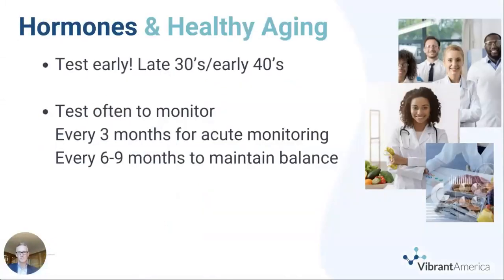Okay, so just kind of wrapping things up here, hormones and healthy aging: test early, like we were talking about. Start looking at testosterone probably in the 30s for guys, early 40s, female reproductive hormones, estrogen and progesterone for sure. Of course, both sexes need to have a look at all those other hormones that we talked about.